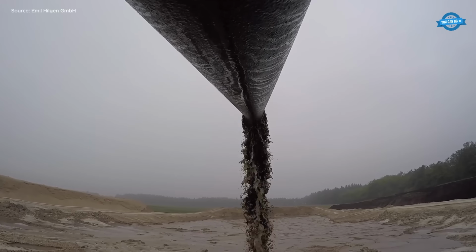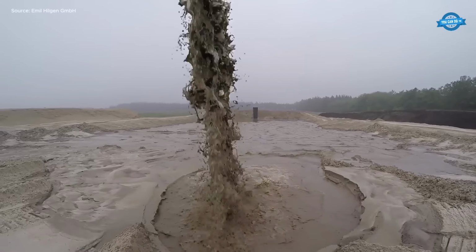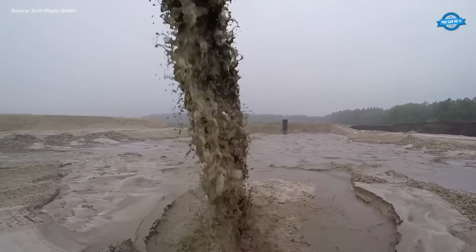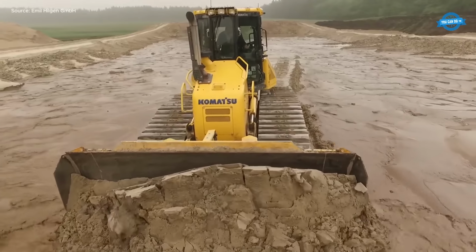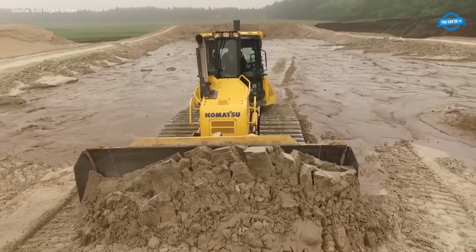This method is efficient, clean, and ideal for confined or sensitive areas. Once full, the tank is emptied at a designated location. The suction excavator significantly improves safety and reduces manual labor during excavation tasks.